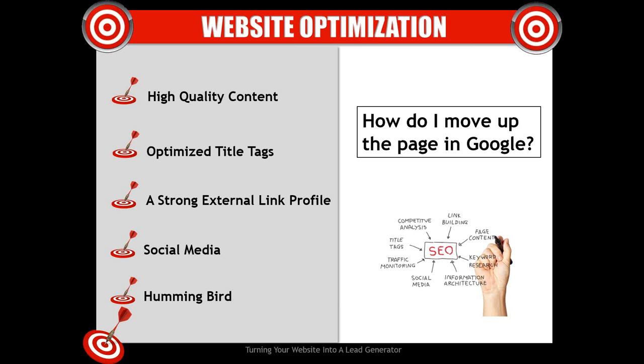What Hummingbird does is, instead of focusing on just the keywords, it now focuses more on phrases. And that's where I was telling you it's important that your title tags are in concert with what you have on your web page, and that the content in your web page is something we would ask. If I want to do a search for assisted living in Orlando, that's what I would put in there: assisted living communities in Orlando. And if it's on your website, it says we're a premier assisted living community in Orlando, you're going to be one of those top ones in Google.